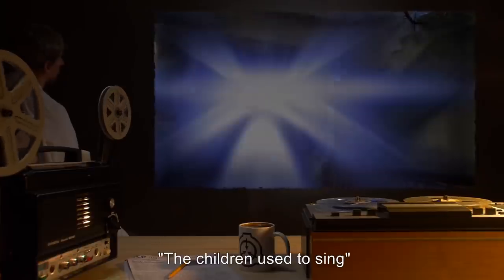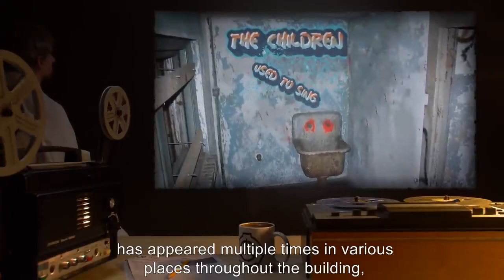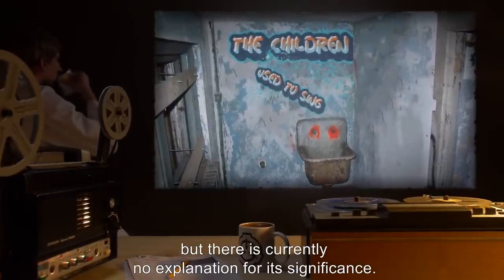The phrase, "the children used to sing," has appeared multiple times in various places throughout the building, but there is currently no explanation for its significance.